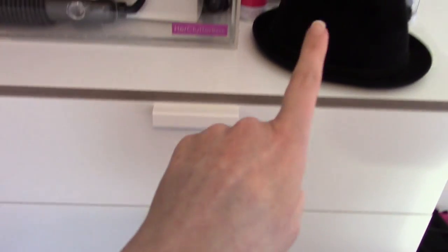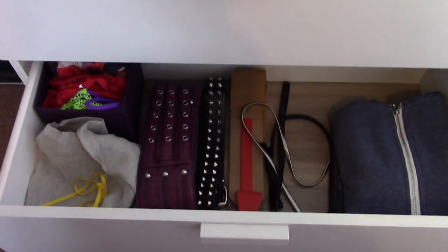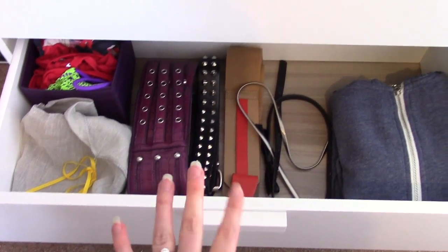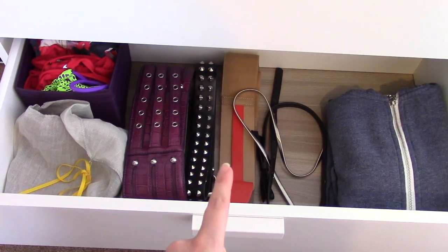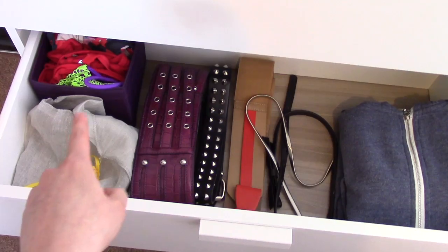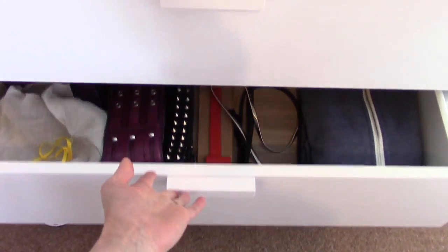I did have a basket up here that I was using to just throw them in, but didn't really like it. Not particularly keen on this setup either. I don't have a good storage solution right now for belts, so this will have to do. This is another belt. It's just all in a bag, and then swimwear back here. But that's it for clothing.